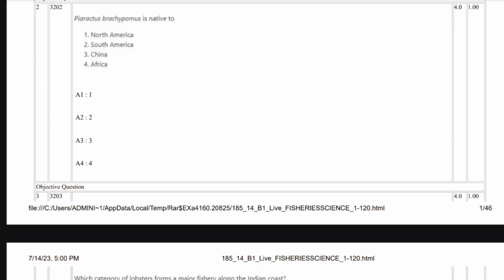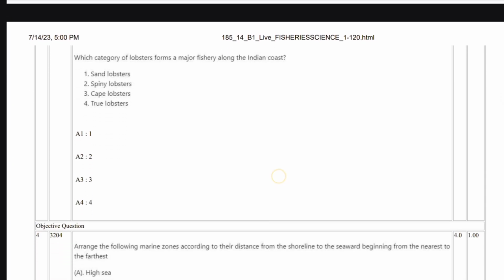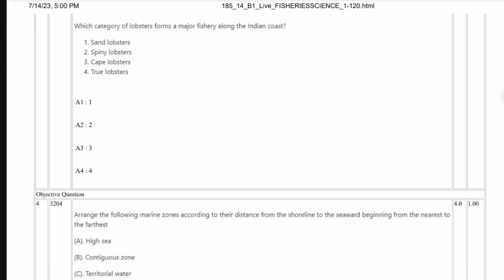Next question is Piaractus brachypomus is a native to, so the correct answer is option number 2 South America. Next question, which category of lobsters form a major fishery along the Indian coast? So the correct answer is option number 2 spiny lobster.